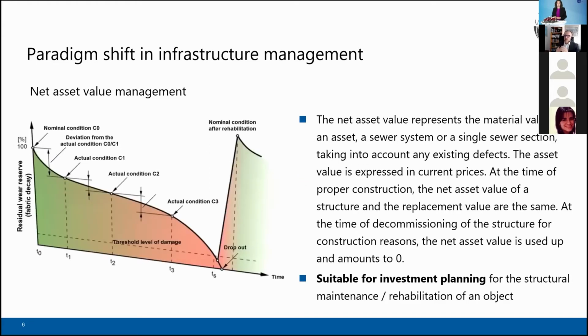So what is the alternative? For us, it's the net asset value management. And the net asset value represents for us the material value of an asset, a sewer or a sewer section, taking into account all defects within the system, for example, detected via CCTV inspection. And with the help of an aging model, we are then able to predict the pattern of this aging process until, for example, this net asset value reaches an end, so that it's up for replacement or at least renovation.